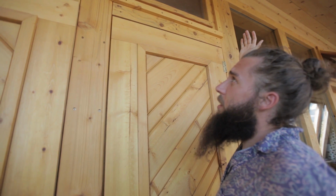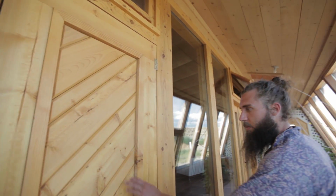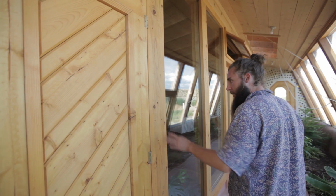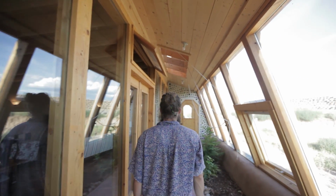Just get out your miter saw and start hacking away. I mean, this is great. It looks awesome. I like that door. Yeah, the door's awesome. Simple hinges. What? Simple hinges. Oh, I thought you said... Yeah, I didn't say that at all.